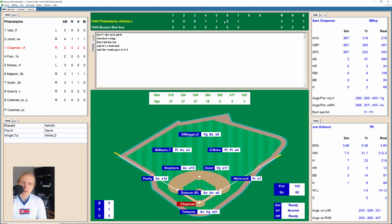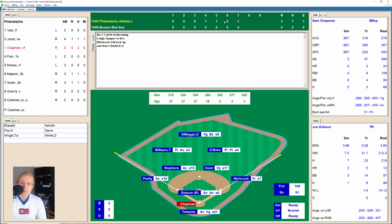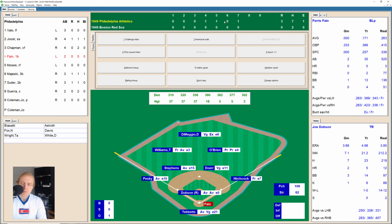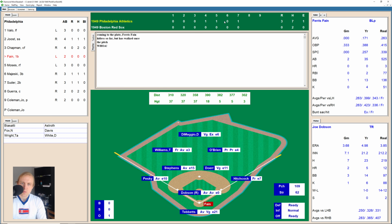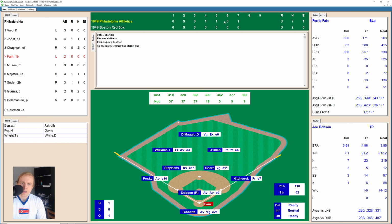Top of the 8th inning now, and it's an 0-2 count on Sam Chapman. 3-0 Athletics so far, 1-2. And there's one that fell low, 2-2. And there's a little chopper over to Hitchcock at first, makes a play himself, 1 away. Here's Ferris Fain. Inside fastball gets away for a ball, 1-0 the count. And there's one on the strike zone, 1-1. He chases a pitch down and in, 1-2 is now the count. And he fouls one off, and there's a little pop up over to Hitchcock at first base for the second out.